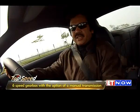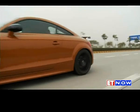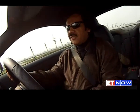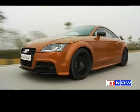The engine is mated to a 6-speed S-tronic transmission which transfers power to the wheels through an automatic transmission which you can also shift into a manual mode. And you have paddle shifts here for the quick shifts. If you really want to catch the action in this Audi TT, you have to switch on to the sports mode and see the juices flow.